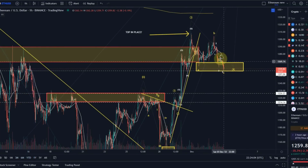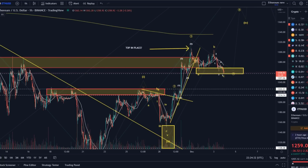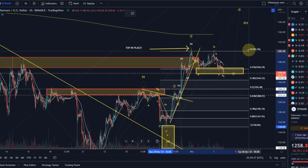Ethereum did make that additional low that we expected and talked about in the last video. I did label here the C wave to the downside, and it looked to me like one more low is coming, and we have seen this now. Ideally Ethereum is now going to turn around right now, because it should really not drop below 1256. Doesn't mean it can't drop below 1256, but if it does drop below 1256, which is the 50% fib level, then we are most likely not in this wave count, and we might do that in this particular video.